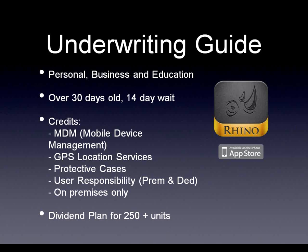Our underwriting guidelines: all insurance programs need an underwriting guideline. This is for personal, business, and education. Really, there are not a ton of underwriting guidelines. If the device is over 30 days old, we do have a 14-day wait in order to file a claim.